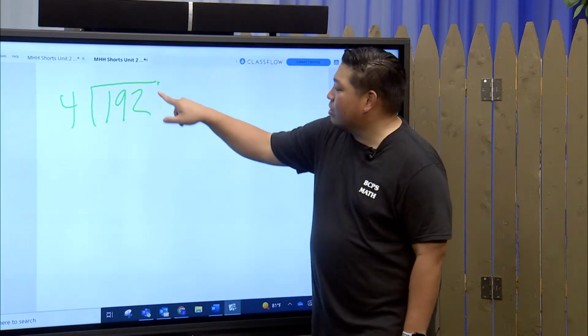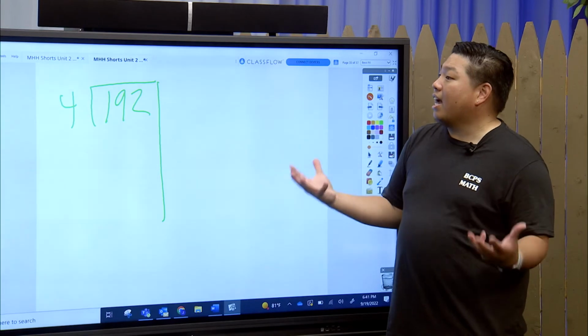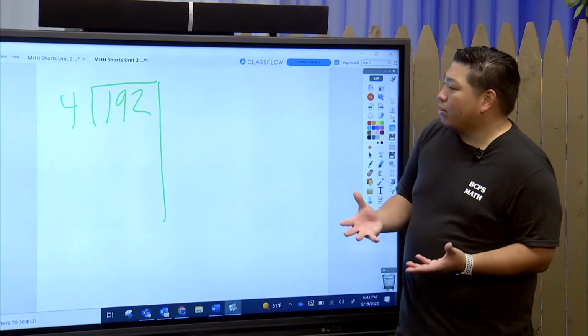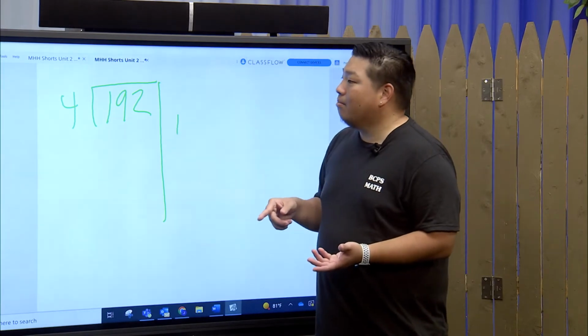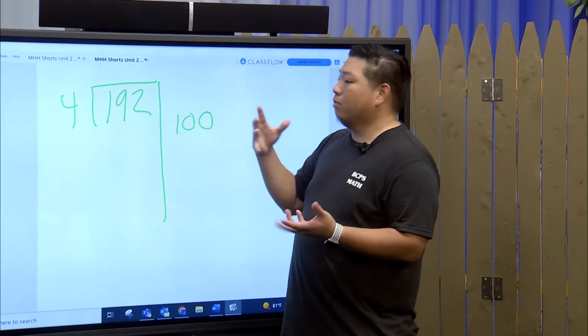One of my favorite ways to show long division is by pulling out as many groups as I can. When you do it this way, you have a choice. You could do 1 group of 4 at a time. You could do 10 groups of 4 at a time. You could even pull 100 groups of 4 out if you want to.